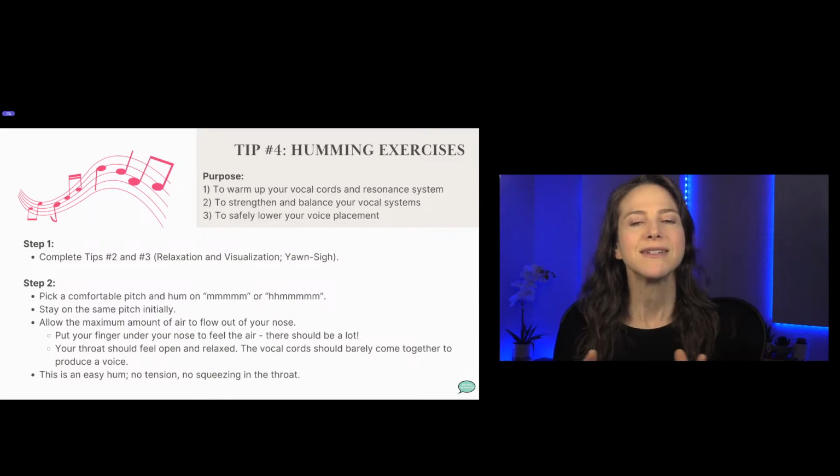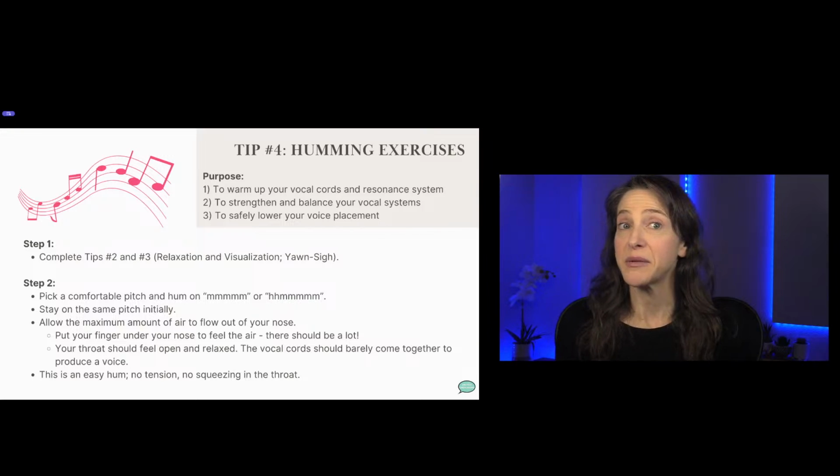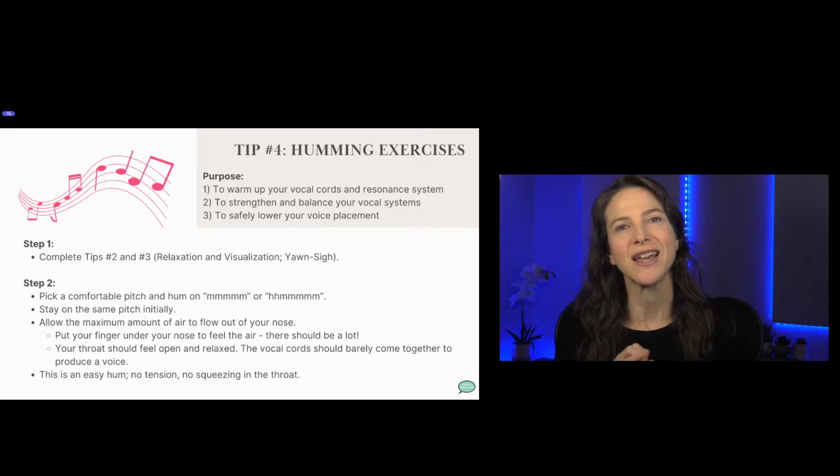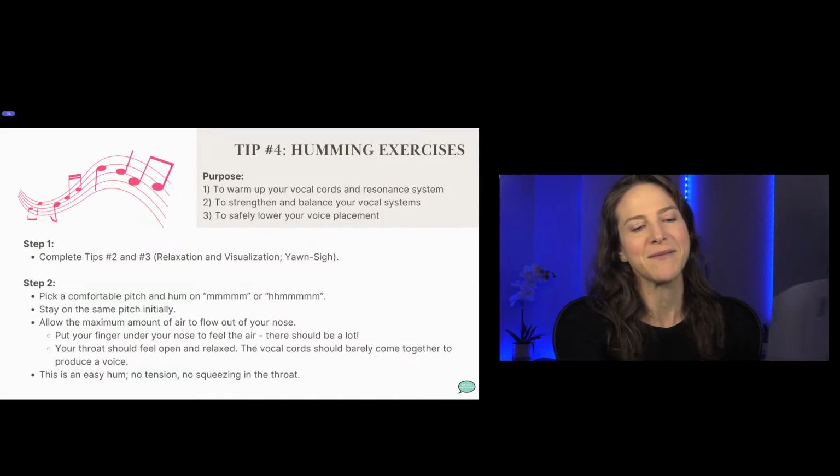And number 3, to safely lower your voice placement, because these exercises will relax the voice, and that's what you want. So step number 1 is to complete the tips number 2 and 3. So complete the relaxation and visualization exercises and complete the yawn sigh so you can kind of warm up everything.